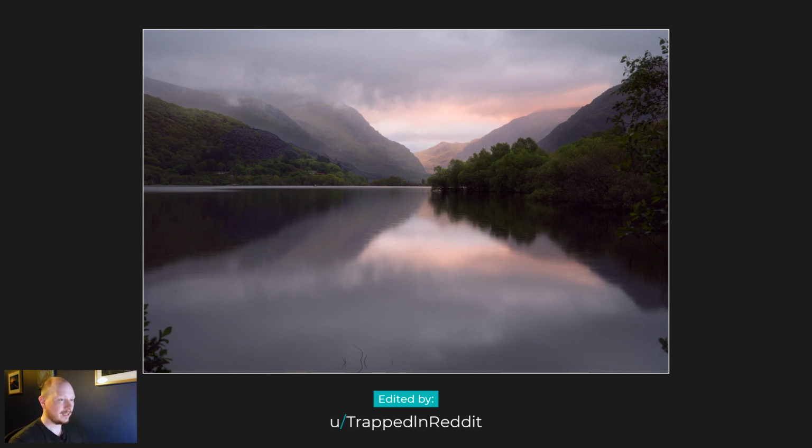And yeah, I like the edit as well. It's nice and soft. It's got some quite natural colours. Again, they didn't remove the blemishes, but it kind of works at the bottom because you don't have to crop it now, because you've got this little twiggy type thing at the bottom which has got the reflection. It's not popping out from the bottom of the frame, and that works in that sense. But yeah, interesting one. So thanks for that, Trapped in Reddit.